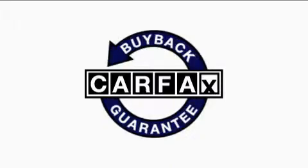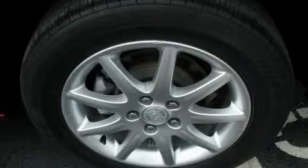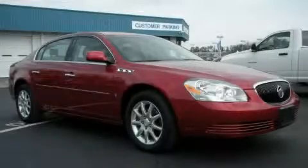Not to mention that this Buick qualifies for the Carfax buyback guarantee. Contact us today and schedule your opportunity to see this car in person.